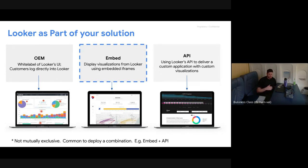And you can also have a totally white labeled version of Looker. So everything that I will show you today, all the resources, everything that you will see, you can also sell it to your customers. Of course, then you will use Looker to control all the security access, all the authentication and authorization and so on.